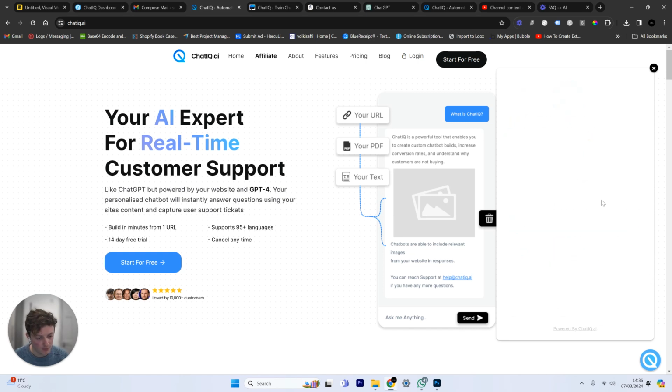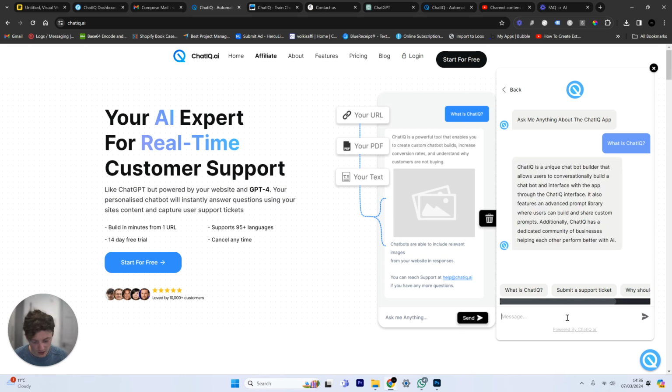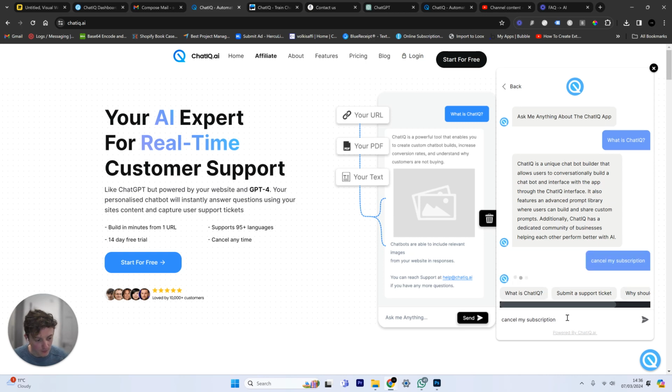But I want to show you an example of where they can submit a support ticket directly within the chat. So let's say they're having a conversation with a chatbot and they're just saying, what is ChatIQ? They're trying to get some information about that chatbot, and then they suddenly decide that they want to cancel my subscription.